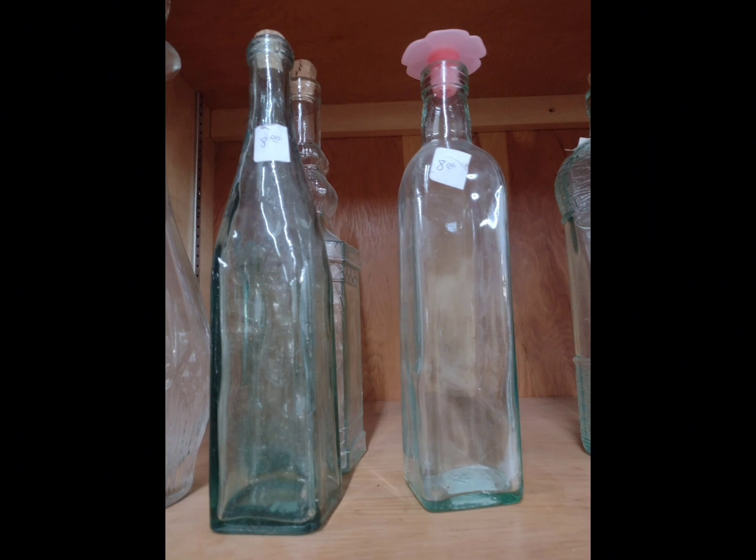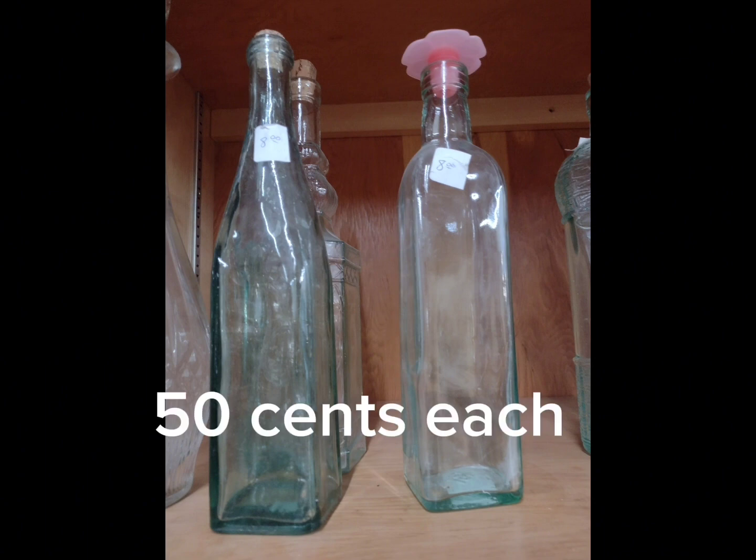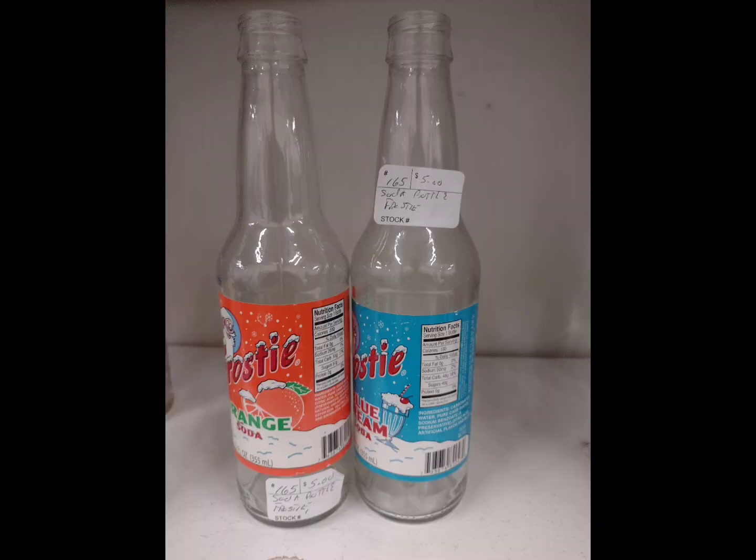These next two are modern. Someone likely bought them from Hobby Lobby, so maybe 50 cents each for a crafter. These next two are currently being sold today for, I don't know, $1.50 or $2 with the contents and all, because convenience stores, Big Lots, and candy stores still sell them today.